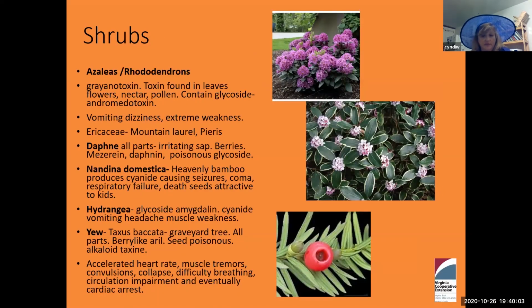Okay, this one is a little bit of a busy slide, but these are some of our more common landscape shrubs that I just want to mention so that you are aware of some of these. Our azaleas and rhododendrons all have toxins, grayanotoxins, contained in the leaves, flowers, and pollens, like a glycoside. Andromedas, and anything in this Ericaceae family, mountain laurels, and Pieris all have these in there. So be careful if you have animals that are pets or small children that may chew on some of these leaves, because it can be very toxic.